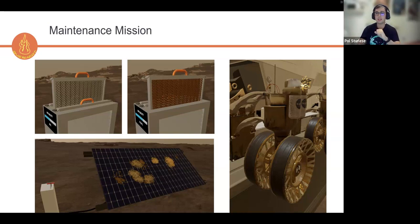The second task is about repairing the rover. The user has to check visually if the rover has any faults. We mark the faults by using the sparks that you can see in the picture on the right. So once the astronaut found the wheel that was malfunctioning, he could replace it with a new one.